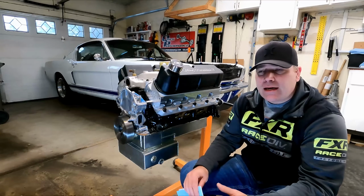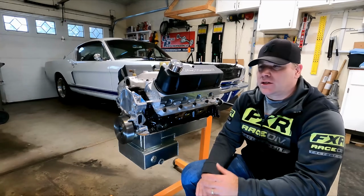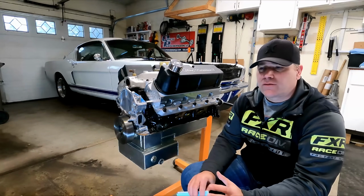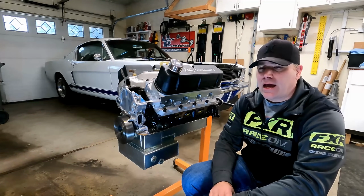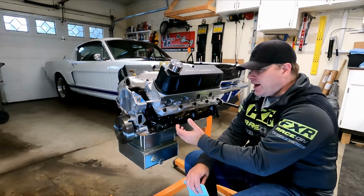I still have my 289. I don't know what I'm gonna do with that yet, but it's nice that I can fall back on that motor if I need it for something else, whether a different project, or I wanna turn that motor up and make it whatever I wanna do. It's nice to have that still just in case. And again, I saved a couple bucks by buying this block from him.